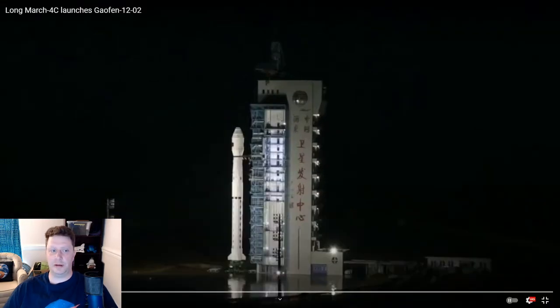Also on the 30th, a Chinese Long March 4C launched the Gaofen 1202 Earth Observation Satellite from Zhuquan Launch Center in the Gobi Desert of remote northwest China.